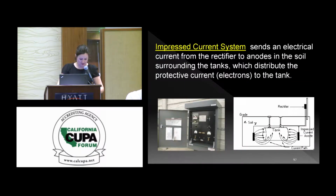Okay, the other option considered cathodic protection that would be in conjunction with a bladder system or interior lined tanks is an impressed current system. And the idea is an electrical current is sent from the rectifier, which is that box on the left, to anodes in the soil surrounding the tanks. In which case, you know, the electrons are distributed toward the tank, thus protecting the tank. So as the steel is losing, this electrical current is pretty much sending them back in. So that's protecting it from corrosion as well.